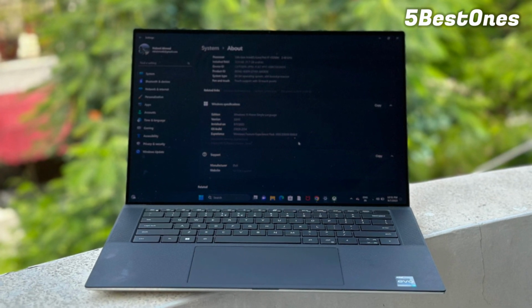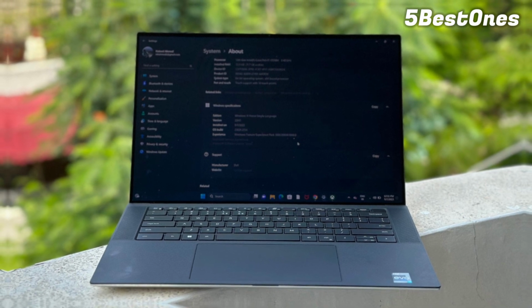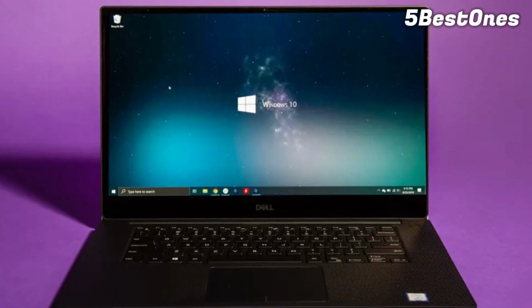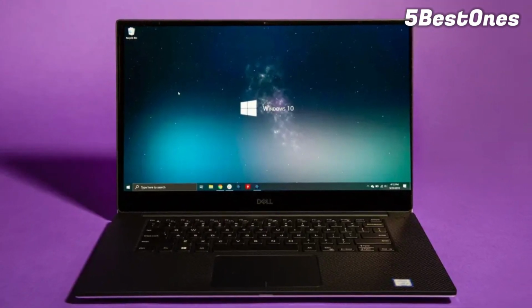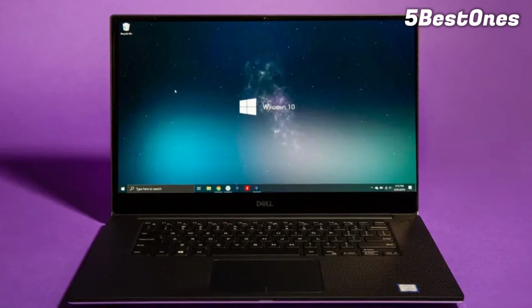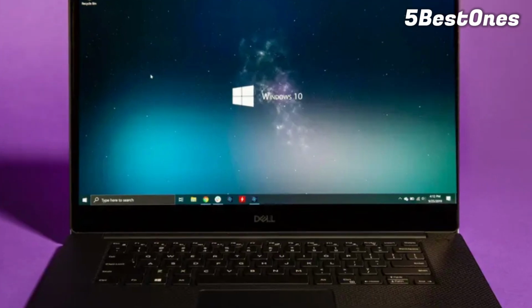The Dell XPS 15 is a great workstation. It's available with Intel 13th Gen H series CPUs and NVIDIA discrete GPUs, which are powerful enough to handle demanding workloads like video editing and 3D modeling. You can also do color work, as the 3.5K OLED display has full DCI P3 coverage.